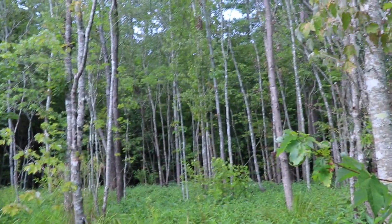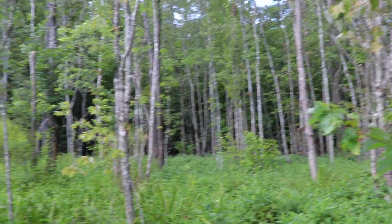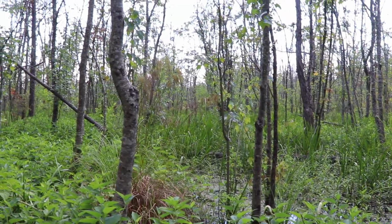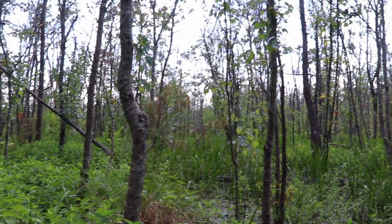There are a couple trails here, so you can see that trail going through there. And I'll zoom in. Right there is where the swamp ends, but you can see all the trails intersect. I'm gonna be running this major trail here, and I'm gonna go back there quite a ways.